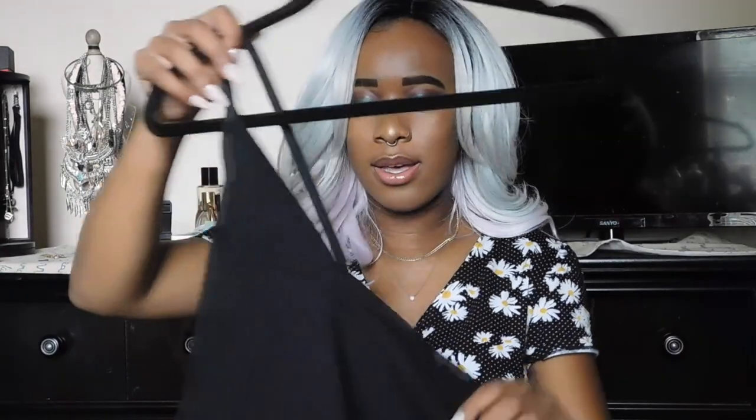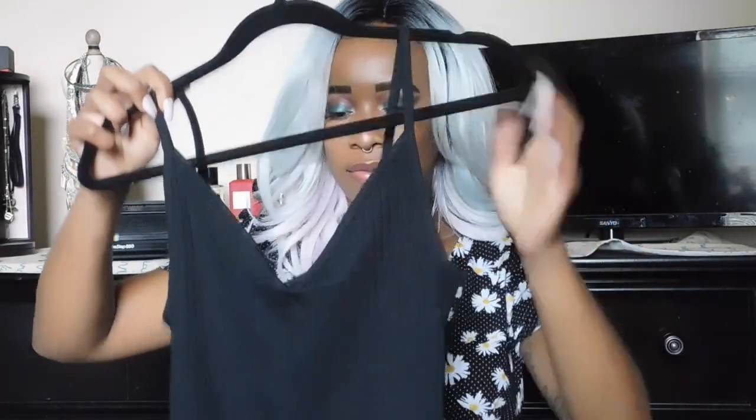Then I got another crop tank top, except this one has a v-neck versus the other one was straight across. But yeah.